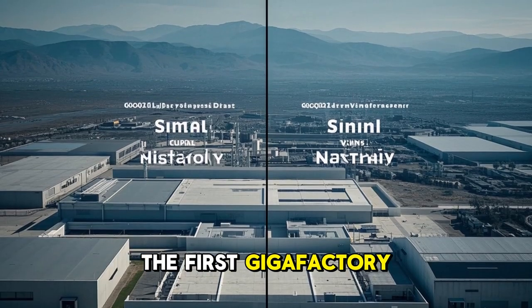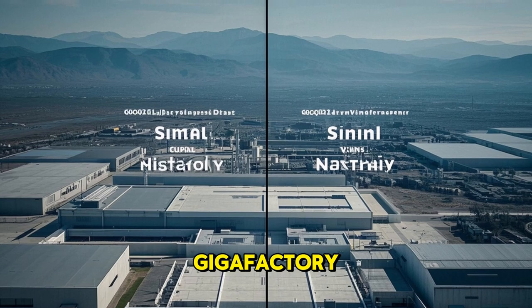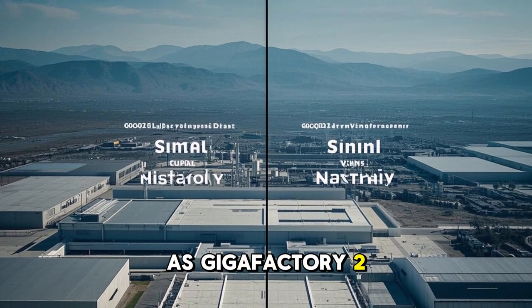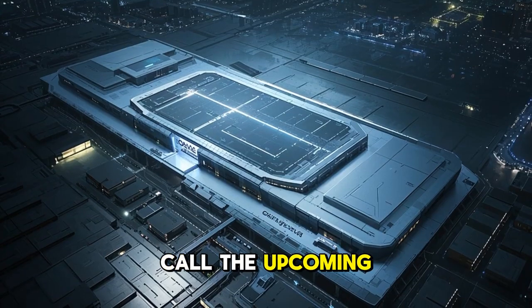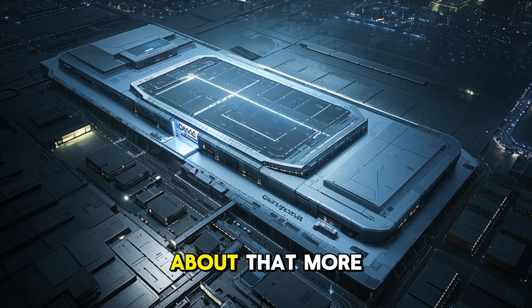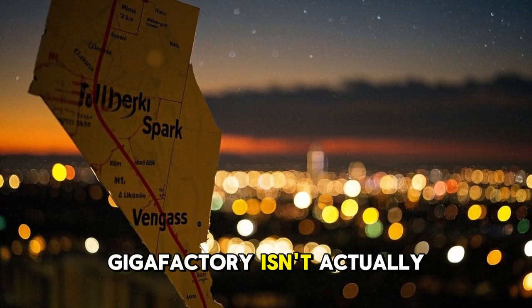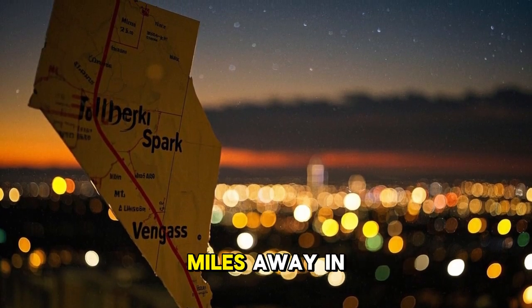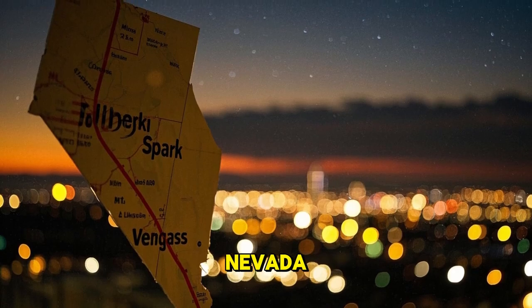The first Gigafactory in Nevada is now known as Gigafactory, while the second Gigafactory in Shanghai is referred to as Gigafactory 2. Tesla plans to call the upcoming facility in Austin, Texas, Gigafactory 3, but we'll talk about that more later. Gigafactory isn't actually located in Las Vegas, as many people assume. It's about 20 miles away in a town called Sparks, Nevada.